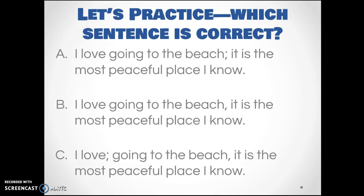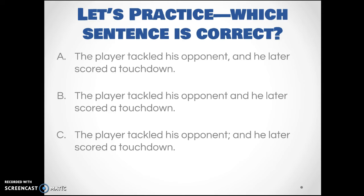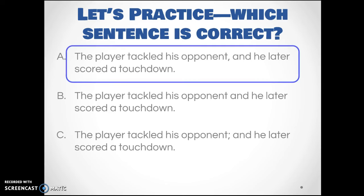Okay, last round of practice, I promise. I love going to the beach. It is the most peaceful place I know. A is the correct answer here. The player tackled his opponent, and he later scored a touchdown. Again, A is the correct answer here. Sentence B does not have a comma with its coordinating conjunction. And sentence C uses a semicolon and a coordinating conjunction, which you never do.